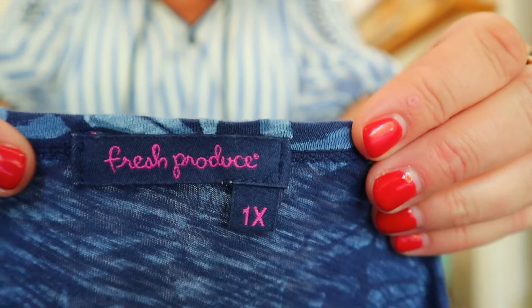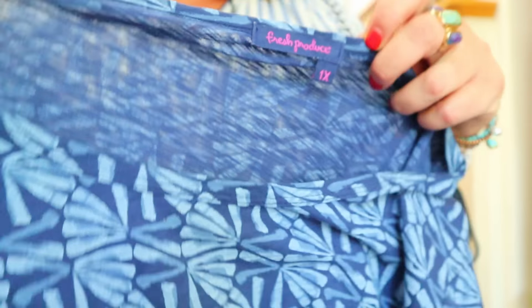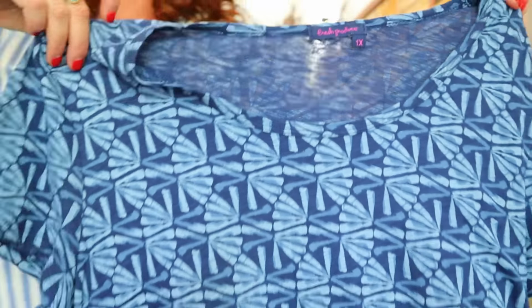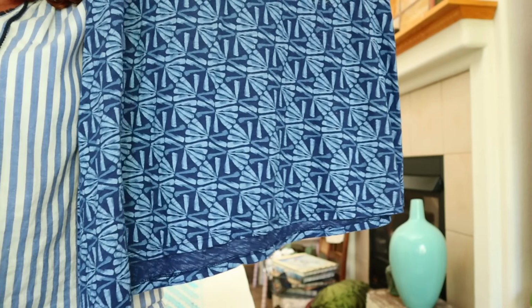This is the brand Fresh Produce. Their stuff is usually 100% cotton. It's made in the USA, and it usually has a beachy theme. I think this is supposed to be a shell print, but it's a 1X, and it's got an asymmetrical hem, and it's a tunic, so it's longer than a t-shirt, but not quite a dress.